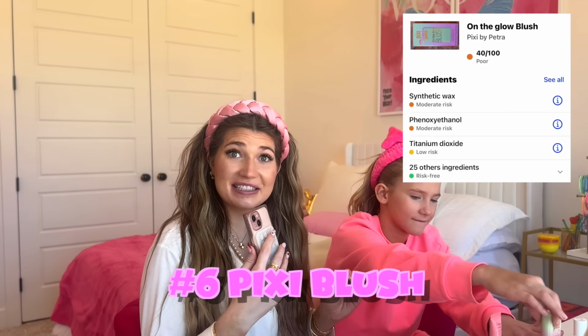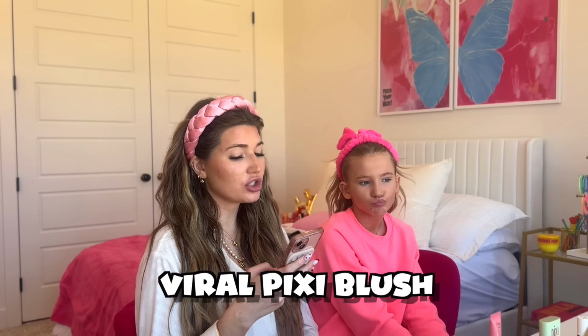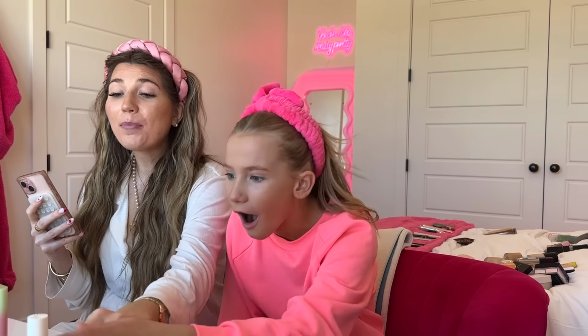Then the next one is Pixie, which is awesome because we got more of a drugstore brand in there. We actually like the viral Pixie blush. It's actually really good. We actually have a tie. Yep. The tie is Patrick Ta and Elf. They both tied. But they tied for 22.